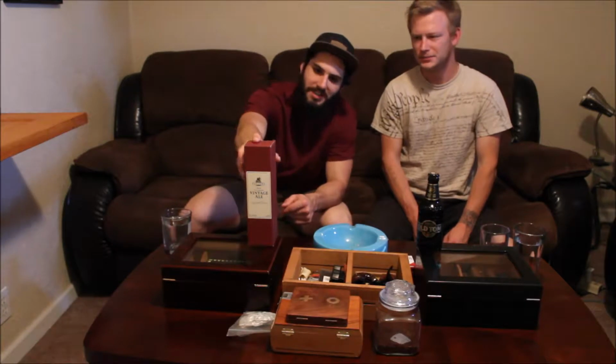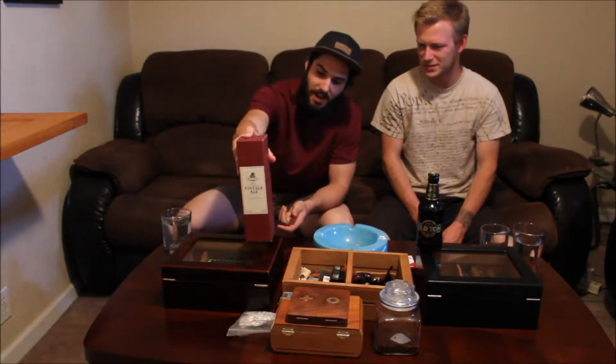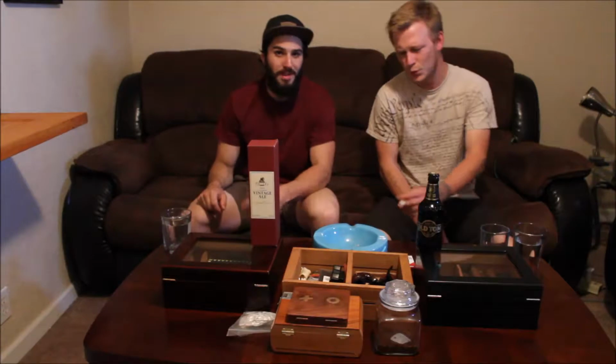Hey guys, this is beer review number 3 that we're doing, and I am super excited because this is the coolest beer I've ever seen. It comes in a box. It's also the most expensive beer I've ever bought so far. How much was it? $11.95 plus deposit, so 10 cents added onto that in our area. I don't know if that's everywhere. But yeah, $11.95 for this single beer.